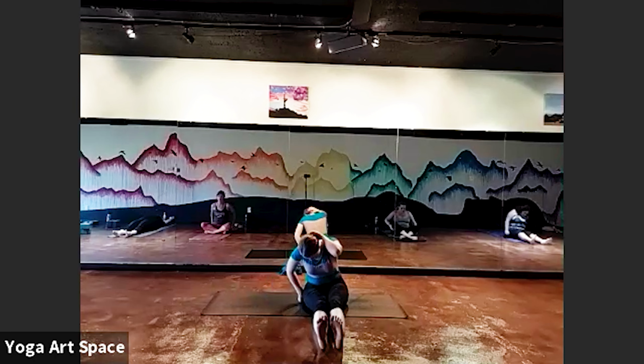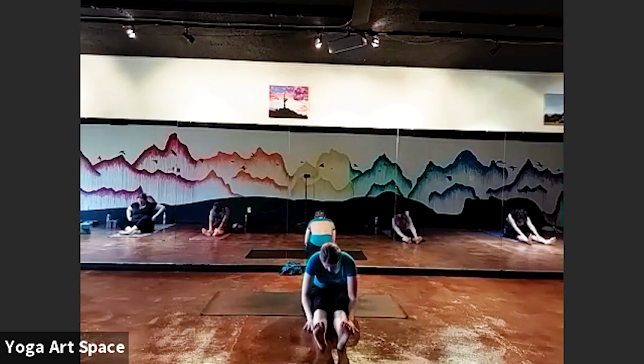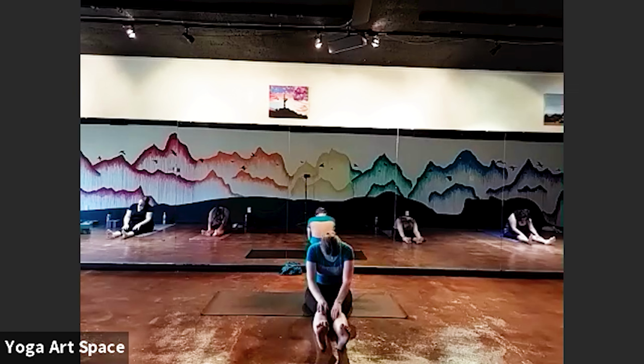Let's just let ourselves stretch over our 2 legs. Knees could wiggle if you want. The back could wiggle. The head can rock left and right. Just find any spots that are particularly tight. Give it a good breath or two. Rolling back up to this tall seated place.